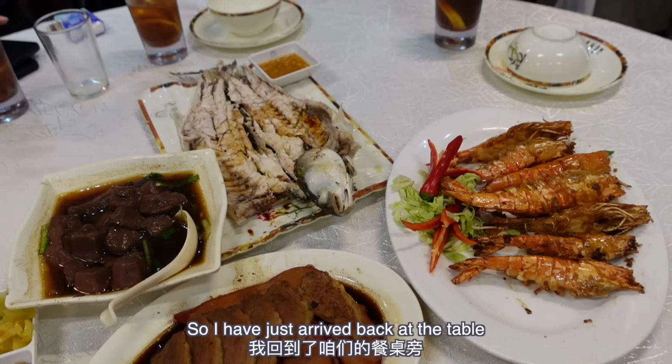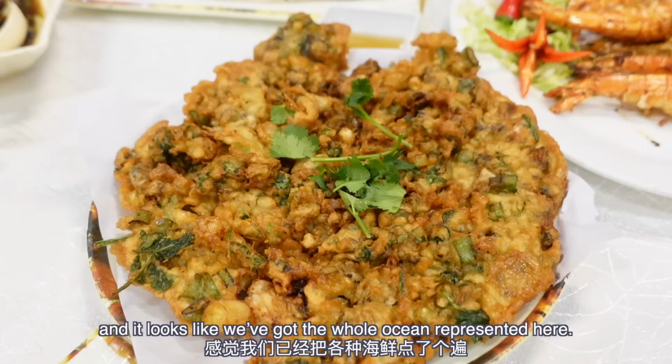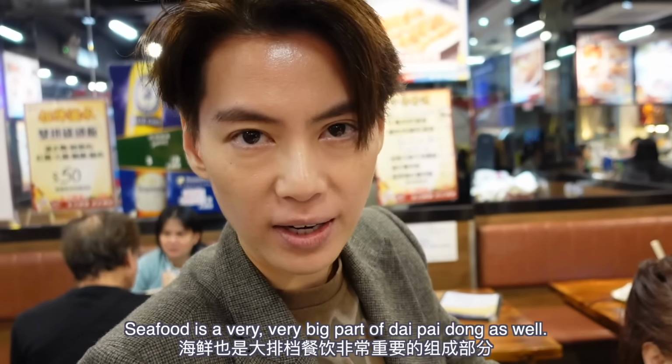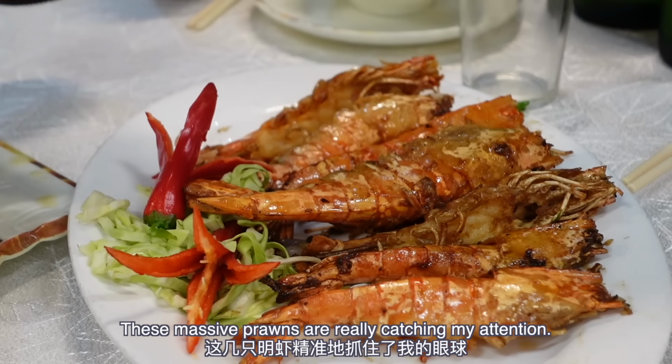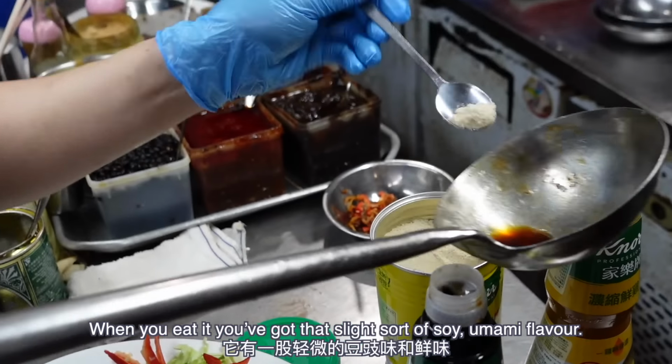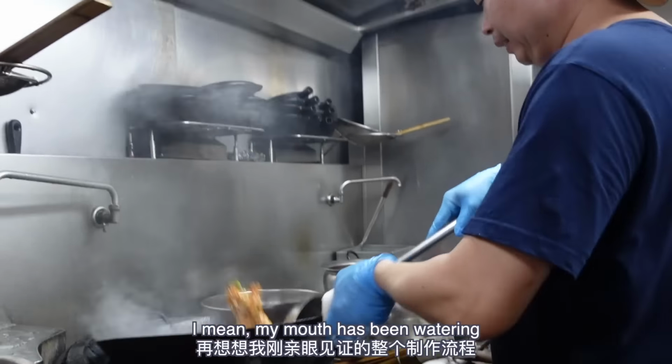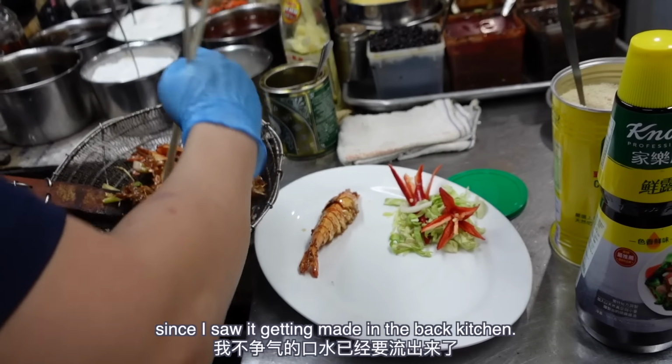So I've just arrived back at the table, and it looks like we've got the whole ocean represented here. Seafood is a very, very big part of Dai Pai Dong as well. These massive prawns are really catching my attention. When you eat it, you've got that slight soy umami flavor, but it's really juicy inside. My mouth has been watering since I saw it getting made in the back kitchen.